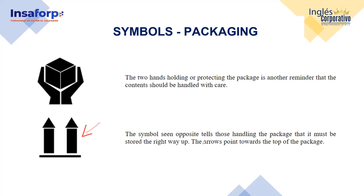And this symbol is telling you that it has to be stored in that way. It is the position that you need to pile them up, hacia arriba or hacia abajo. In this case, they are saying face up. So you need to respect that. It says that the arrow points toward the top of the package, face up, right? Maybe we can have some products that are going to be face down, but how do we know that it is face up and not down? Because you have the base here. That's what it says. Okay, it goes face up. Then we have another one.